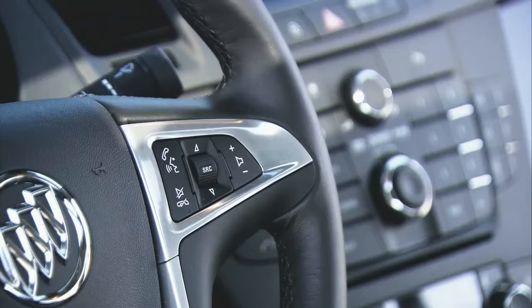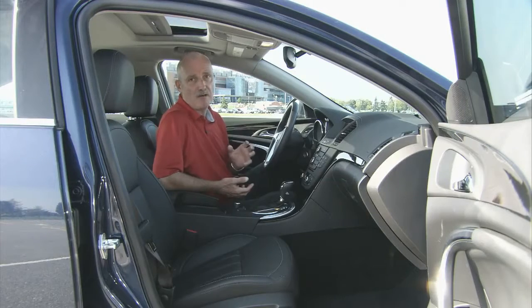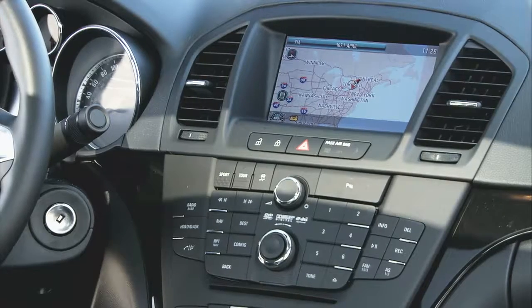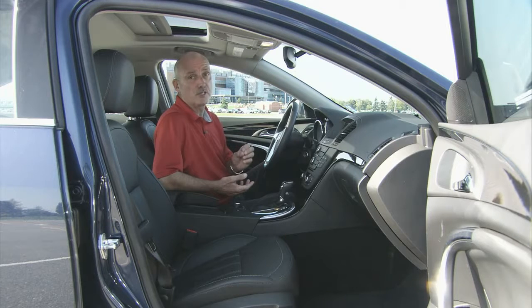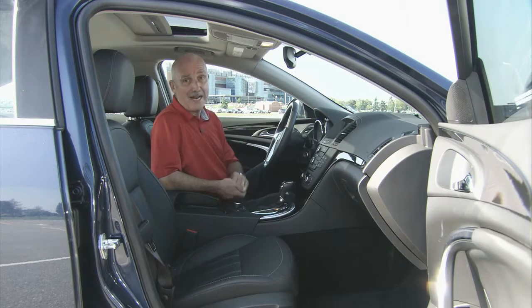The cabin of this Regal, especially if you go with the CXL and add the optional package, has been done out very nicely. Power leather seats, power moonroof, a navigation system that actually reserves about 10 gig of the hard drive space for your own personal music collection. You'll also find a Harman Kardon audio system, again, very rich to the sound. However, there's one glaring omission. There is no backup camera.